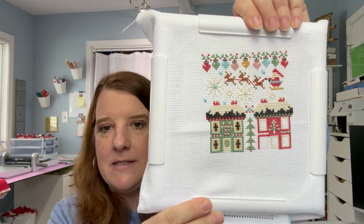There are 4 parts to this, and I've only done 1 part. This is actually my oldest WIP, I believe. I forget when I started this, but it's a while. It's done on a 14 count Y8. This is where it was the last time you probably saw it, and this is where it is now.